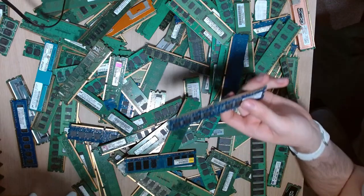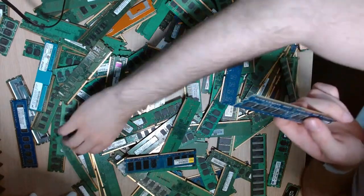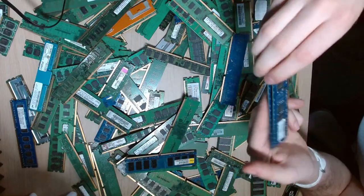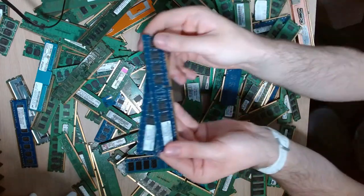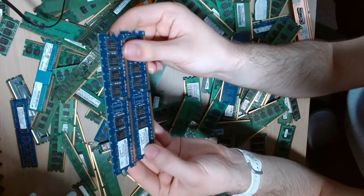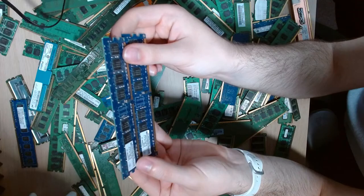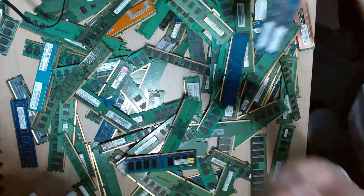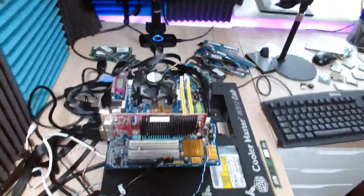That's DDR2. Okay. So, let's have a look. What's this? Oh, these are identical, I think. I think these are the same. What have we got? 1 gigabyte of DDR2, 1 gigabyte of DDR2. Yeah, okay, right, let's test these two then. Let's give it a test.